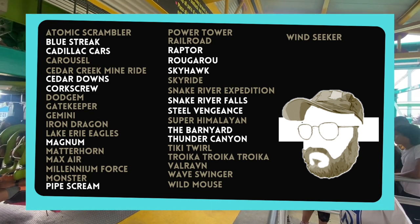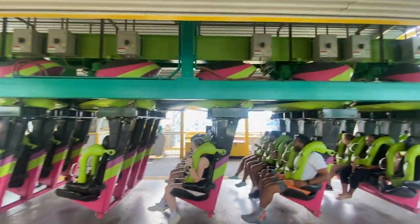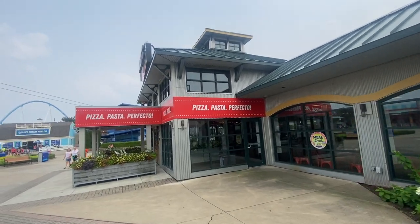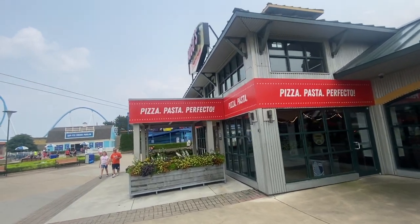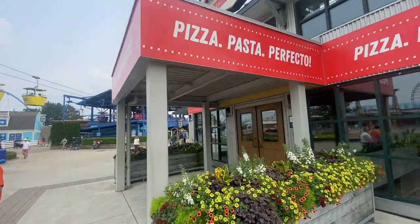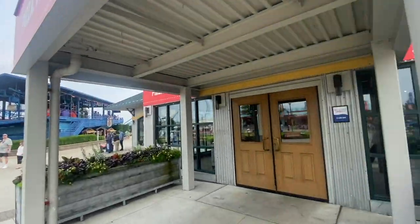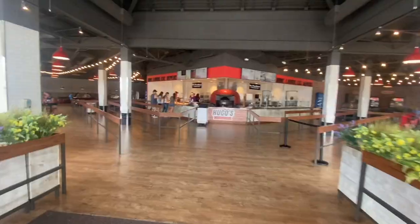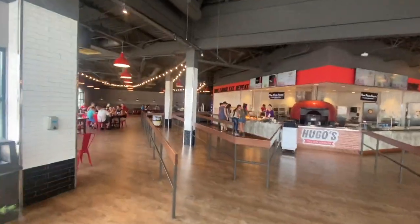7 minute wait here. Nice. Let's go. Loud. Headed into Hugo's right now for one more little glass of water. Nothing spectacular. Just need something to cool me off just a little bit. And like I said, once again, make sure to hydrate, especially on hot days. No one's in here, so it'll be nice and easy for me.